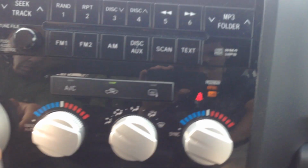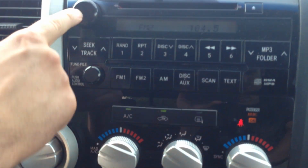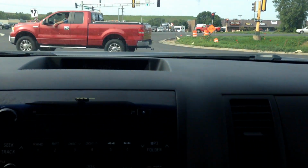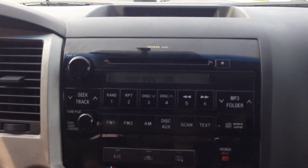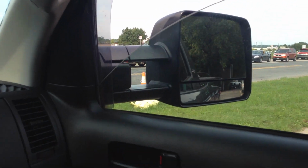Here we have automatic climate control. This is the passenger, and here's the driver. You've got a real nice sound system. Of course, it's all set for Texas stations. All the power windows work, the mirrors, the door locks.